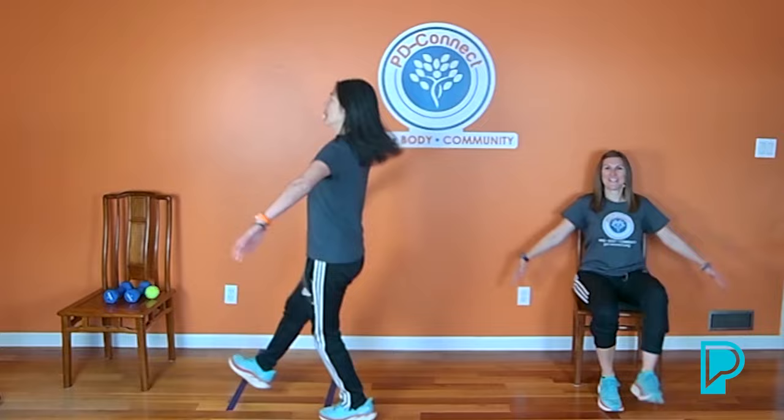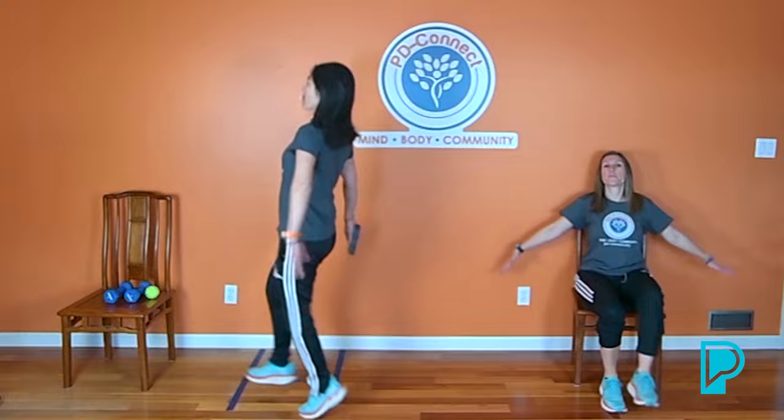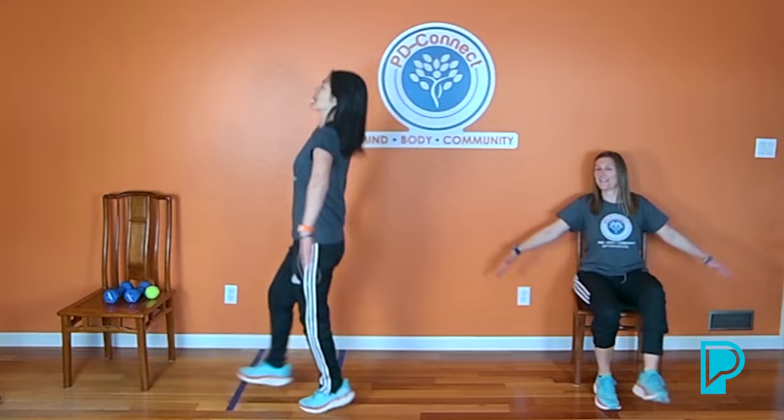Now, I'm modifying in the chair, so you see that I'm not really crossing my arms back behind me, but I'm still working on my posture and hitting the side of my chair as my target. Good. Kick those feet. Looks good, Lisa. Keep it up. And stop.